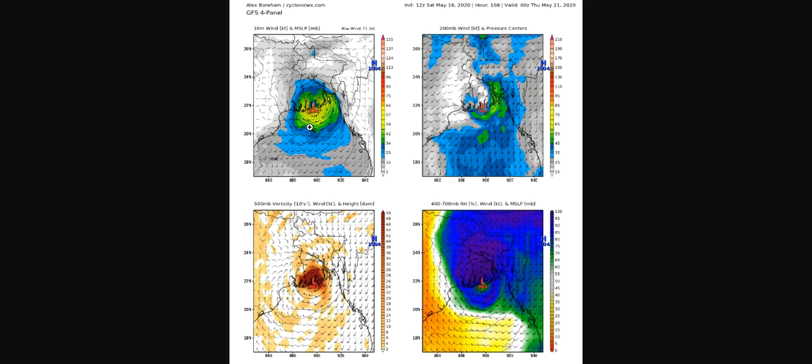Otherwise, there isn't a whole ton of activity outside of these two storms. There is Vongfong, which is starting to move away from the Philippines, which is pretty much dissipated by now with all that land interaction that has robbed it of its energy source, and also Invest 97W, which isn't doing all that much at this point.